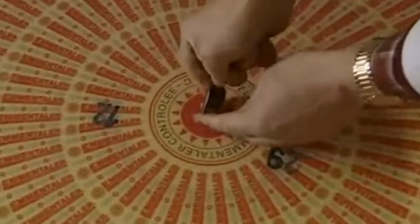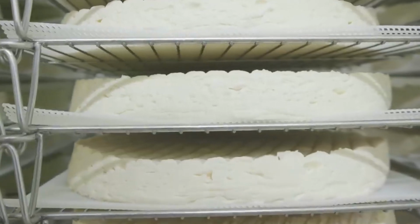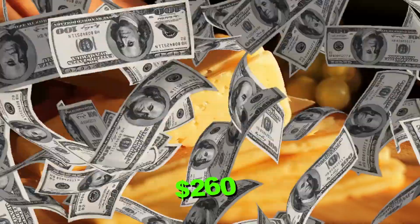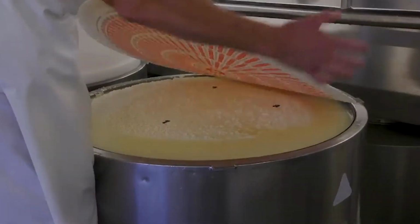The discount version? Vacuum sealed at the source dairy in Europe. The moisture is locked in. The flavor compounds are preserved. You're actually getting a fresher, better preserved product at half the price. That's $260 a year for cheese that's objectively handled better from farm to fridge.